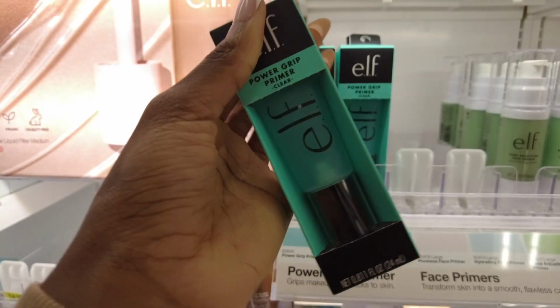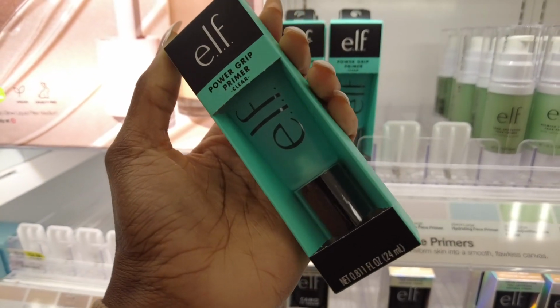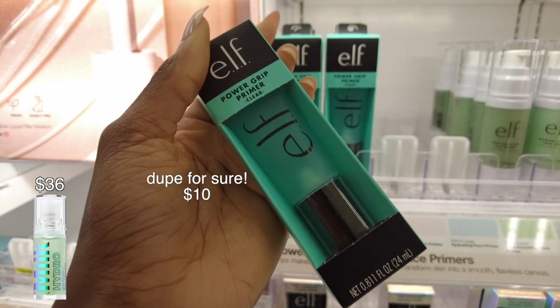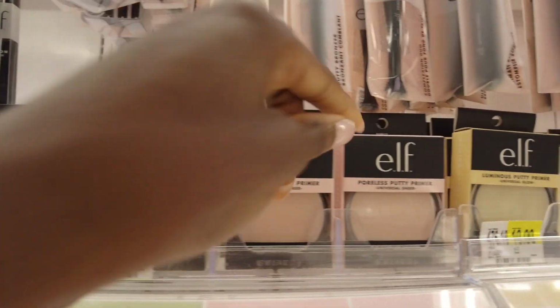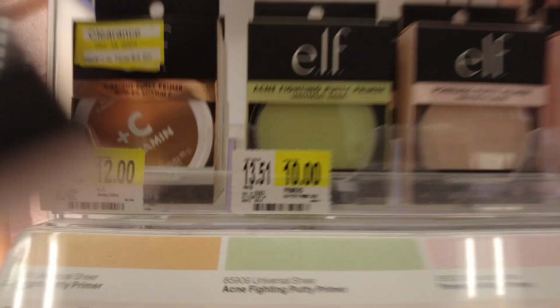I have this at home and I really love it. It really reminds me of the Hydro Grip by Milk. It's really, really good. So if you have dry skin, I would definitely get this. All of these e.l.f. primers are really good. I love this one. It is $10.